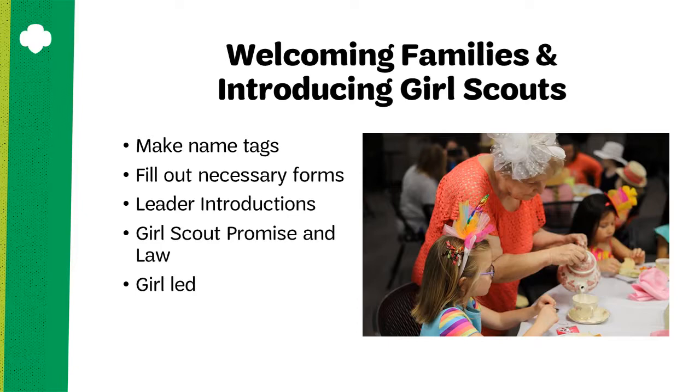After introducing yourself, have copies of the Girl Scout Promise and Law for each family. Have everyone in attendance recite the Promise and Law. If you have a new Daisy troop, most girls won't be reading yet, but you can have everyone repeat the lines after you.